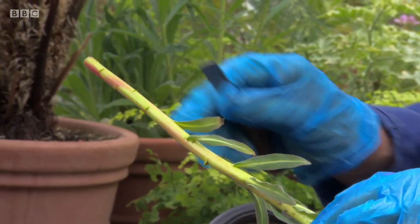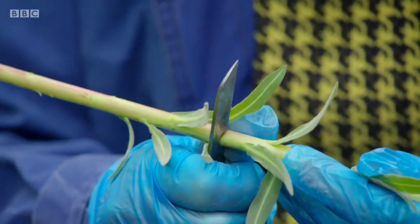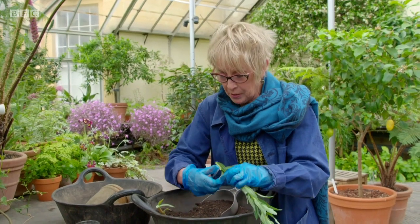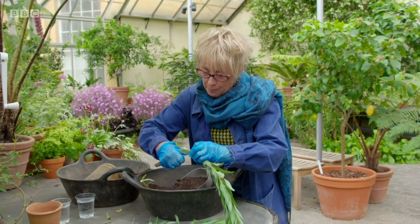From this big, long length of stem, I can probably make 3, possibly 4 cuttings. First of all, I want a piece about 6 inches, 15 centimetres long, and I want to cut above a bud. Yeah, that's fine. It's not bleeding very much, but what I'll do is take off a couple of these bottom leaves too. So I've got a nice clean length of stem.